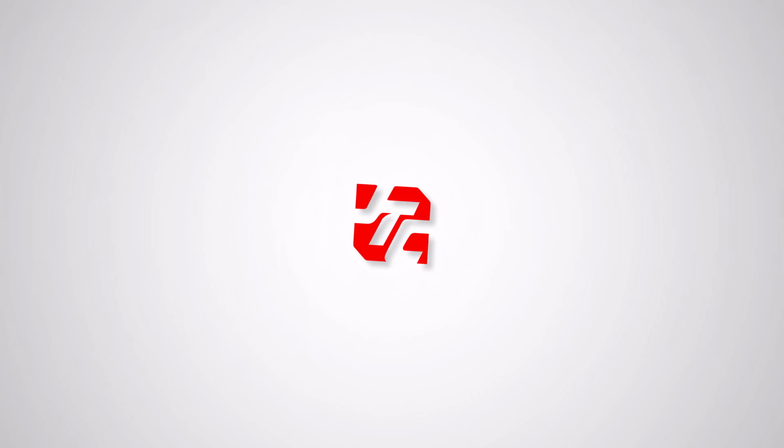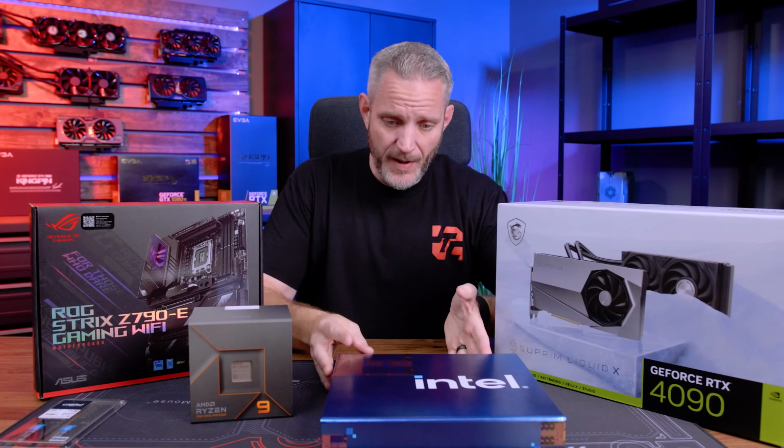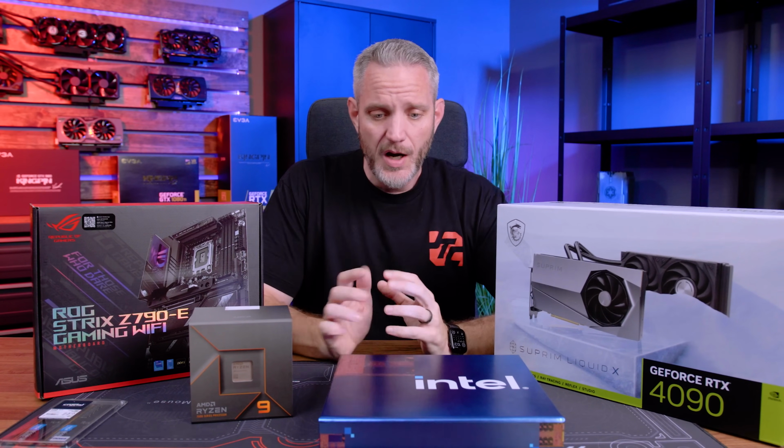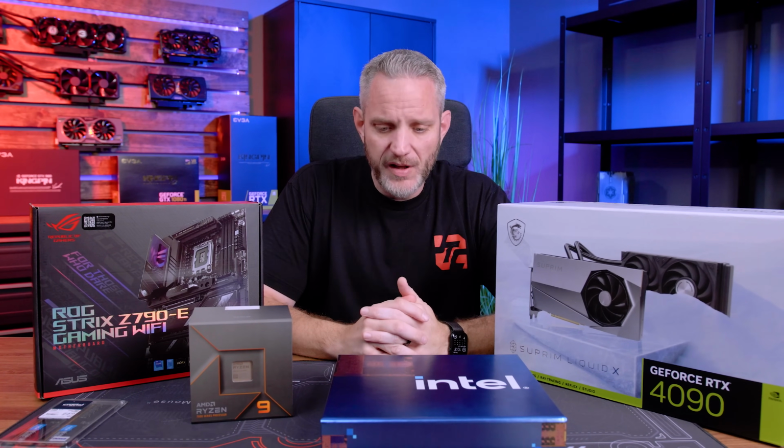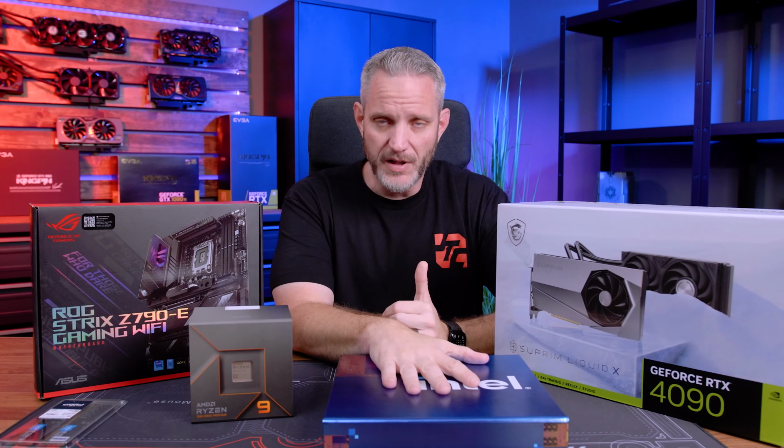But when it comes to picking your platform, it really is gonna depend on a lot of your preferences and the programs that you run. The nice thing about this, though, is this is one of the first times where, in the past, talking about AMD versus Intel, it usually was like Intel was the most stable in a Windows environment.